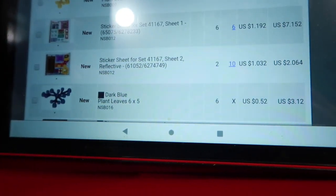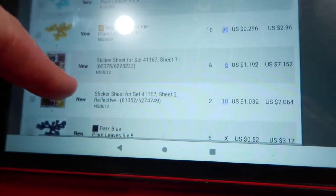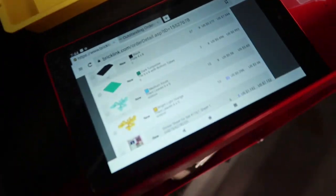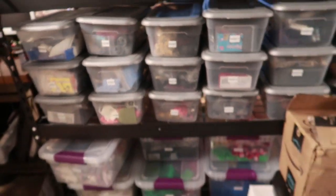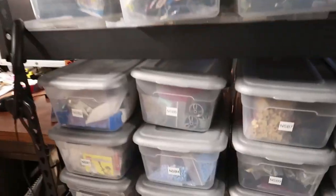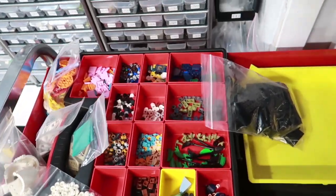And now we have some in my shoe boxes. Looks like there's one, two, three, four, five parts in shoe boxes, which are over here. The new ones are here, the used ones are up there. So, gotta get number four here. All right, so now all the new parts are pulled, no more.